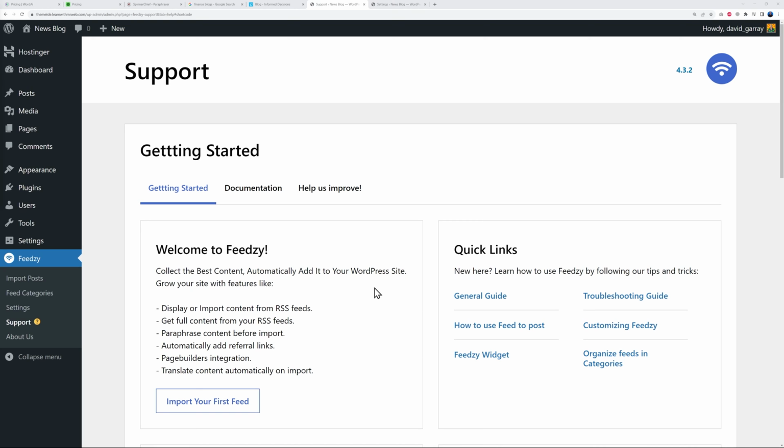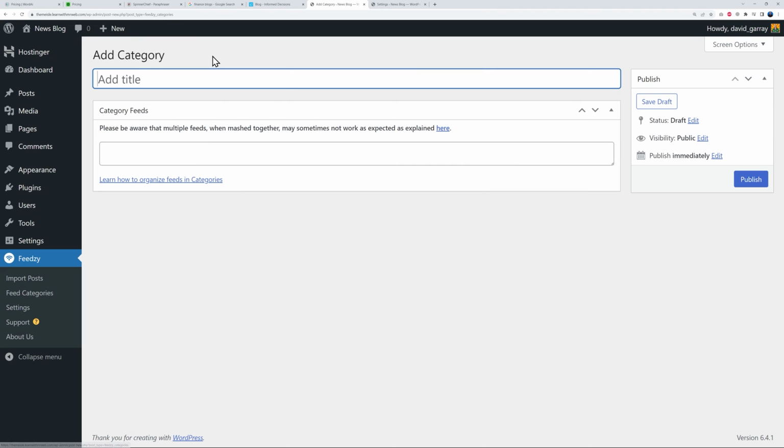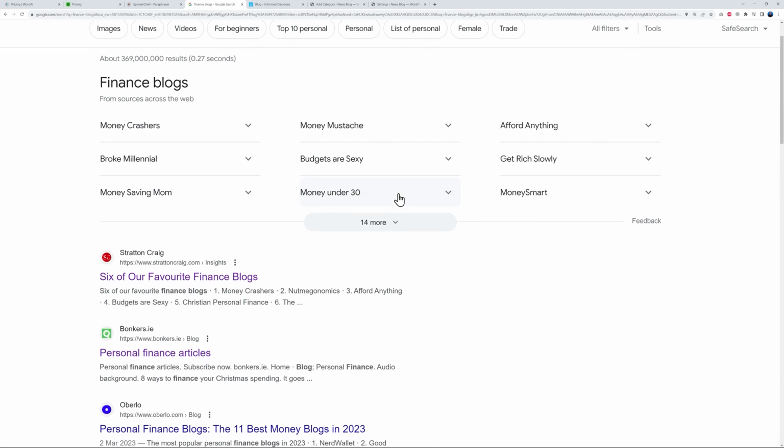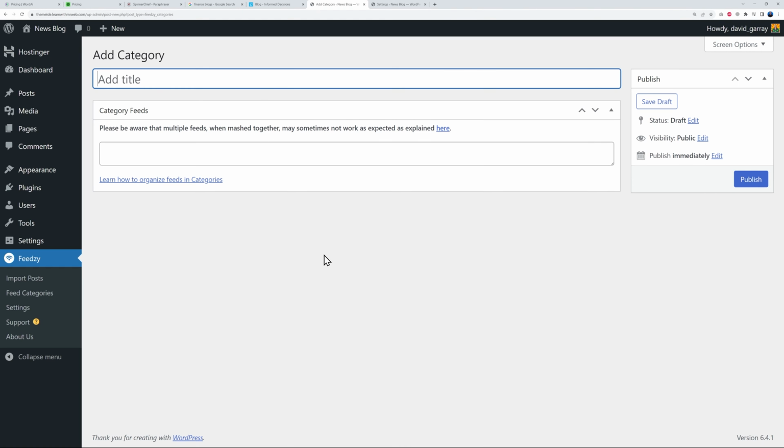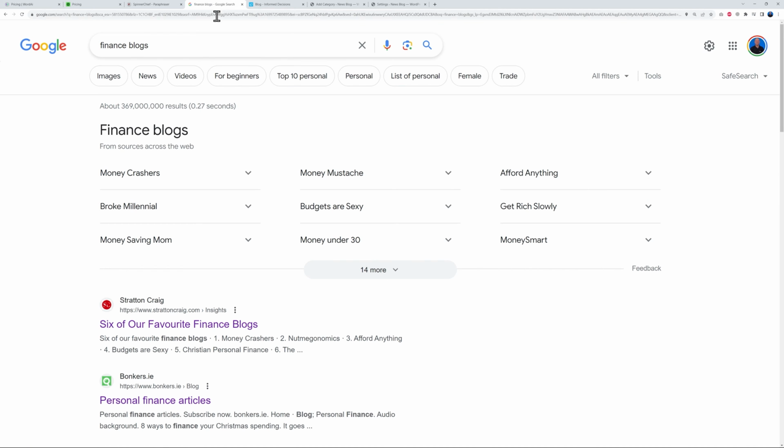So first we need to create categories, okay? So we go to feed categories and we're going to add a new one. So let's give it a title. So where can you find those feeds and how does this work exactly? Well, let me show you very simply here, okay? So let's say if you go to Google and you want to create a finance category on your website. Maybe you want to create finance, maybe business, and maybe a savings or something like this. You know, depending on the type of website that you're building, you have a theme usually. Around that theme, you might have different categories. So let's say you're looking to add some finance blog post or something like this.